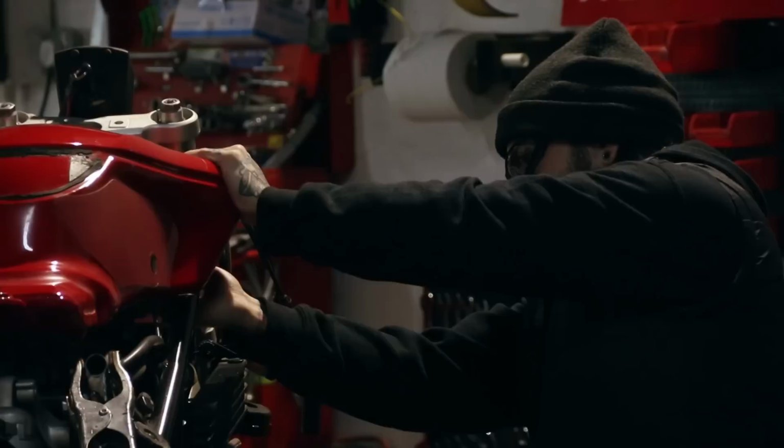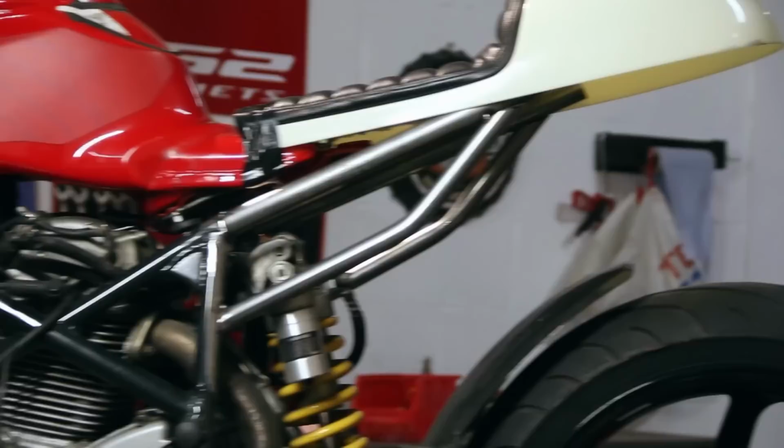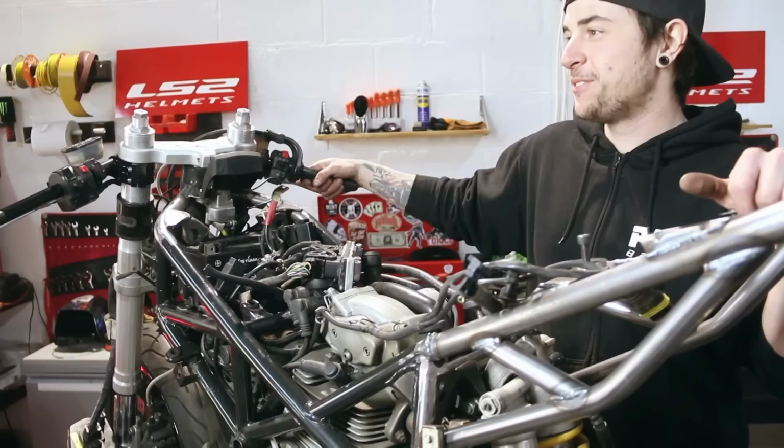Yeah. The biggest problem with the whole build was the seat did not meet the tank, and it was just ugly. The subframe was beautiful, the seat was beautiful, the tank looked beautiful, but it didn't quite go together properly. There's no flow, exactly, Tom, no flow.